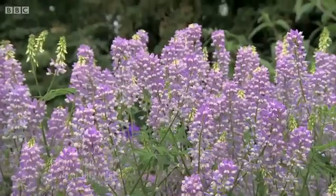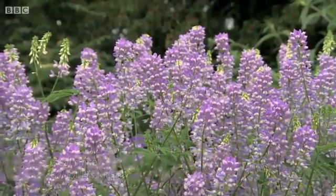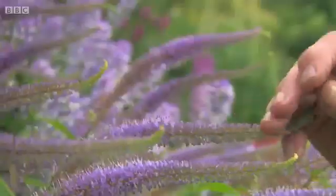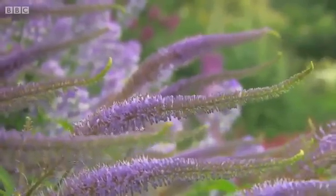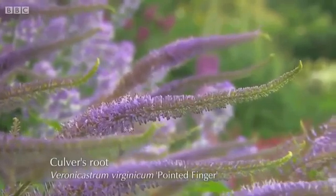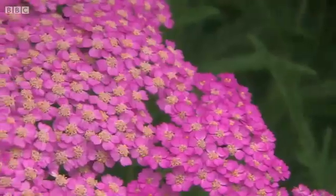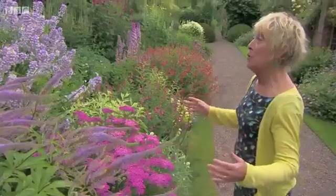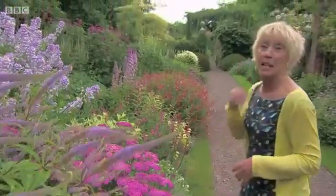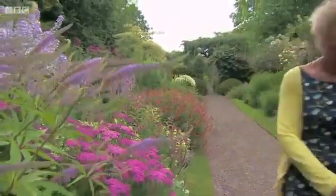Galega, such a straightforward plant. Galega His Majesty, with these long, beautiful sort of racemes of a Veronicastrum. This one's called Pointed Finger. And mounds of Achillea too. But I'll tell you what, nothing's strayed. Everything is controlled. Everything is exactly as it should be. And it is glorious.